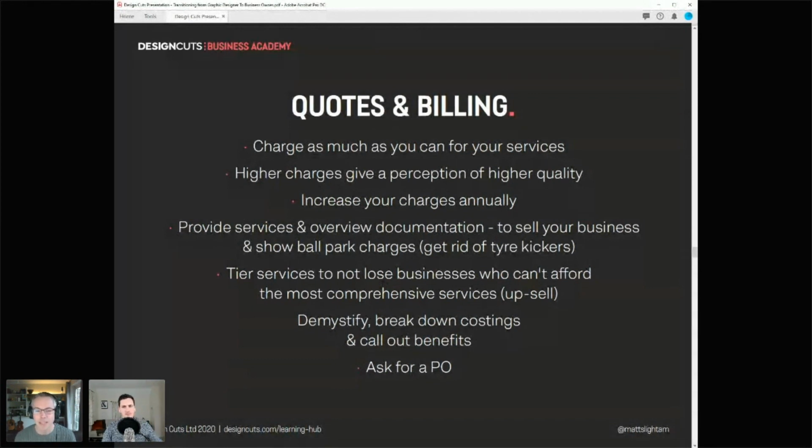And then you put a big long quote documentation together and you professionally email that over. And then they say, I can't afford it. And that happens so much. Don't waste all that time. Rather than that, show ballpark charges for all of your services in a really nice services overview documentation, which can also have testimonials and things in there, and an overview of your company and your values and the quality that you give and how different you are.